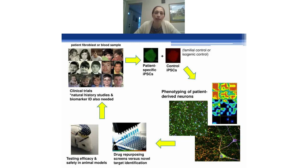And we characterize them for expression of different markers, neuron morphology, and subcompartment localization. In this picture, it's showing synapses or functional activity, with the goal of identifying phenotypes that are different in the patient versus the control so that we can develop phenotypic screens to identify compounds that reverse those phenotypes.